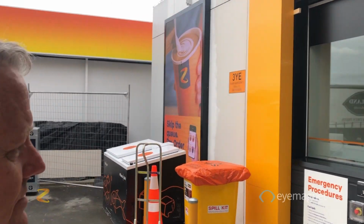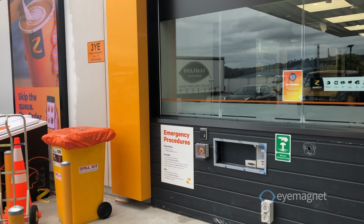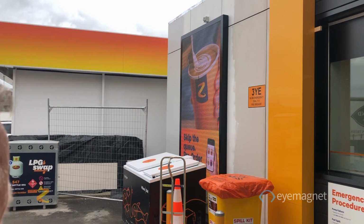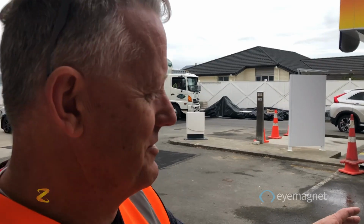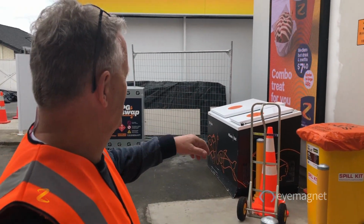Here we have the front entrance. Again, the site's not quite finished. It's getting there, but all the technology is operating. Here's a big, large outdoor LED screen. That's a real high bright digital panel, all controlled 100% by the iMagnet technology. Obviously, we haven't quite finished here because we've got the fish bait in the middle of the screen.